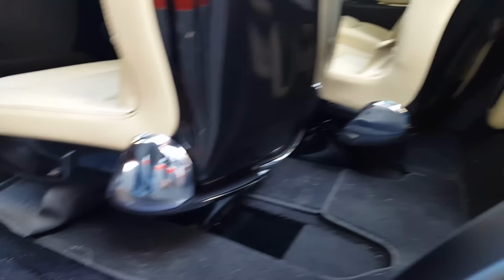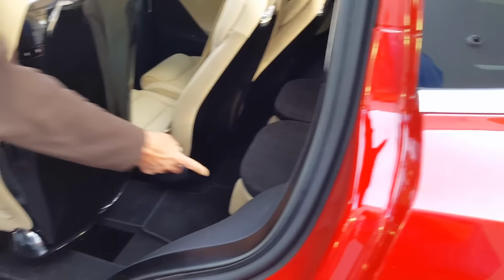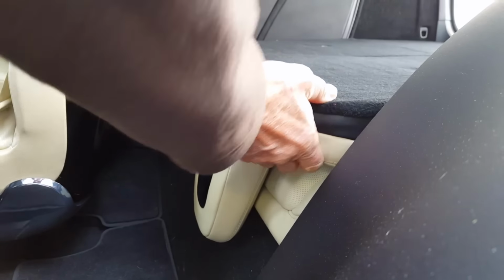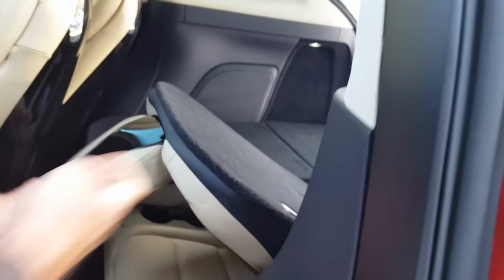So then how do you get the rear seats up? You just push them? So there's a little button here. That's great. I love their design sense to make things so smooth. It releases it. Yeah, and you can fold it out. And then you just put the headrest up.